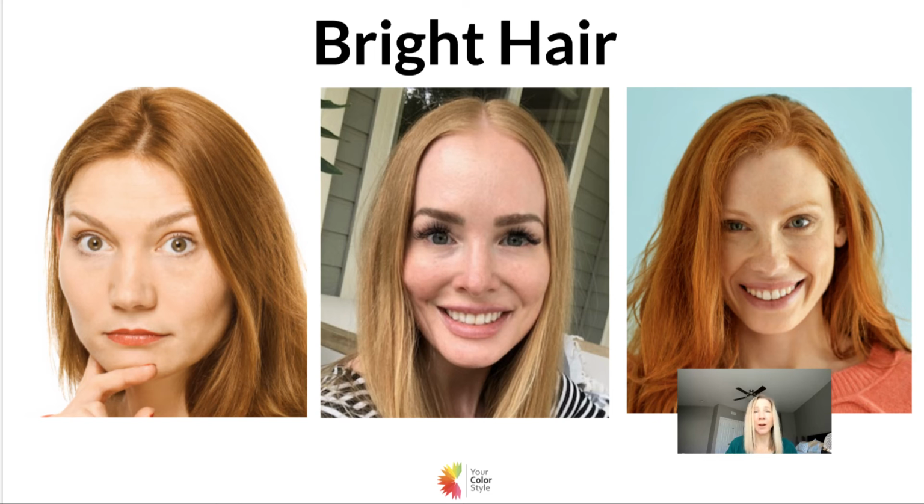So for red hair, if you're naturally red or you've colored your hair red, you're likely going to have very bright hair. Now, if you don't, worry. You still might fit in this category, so just hang in there with me. Bright hair is definitely a factor. The hair on your head, not the hair on your body. Your hair really can drive your color palette, especially when it's a vibrant color like this. It overpowers other features, and you're going to need those brighter colors to balance out that intensity.